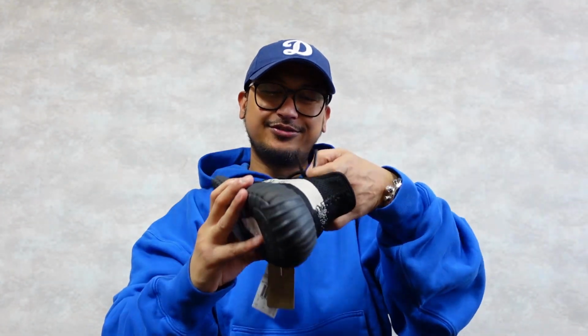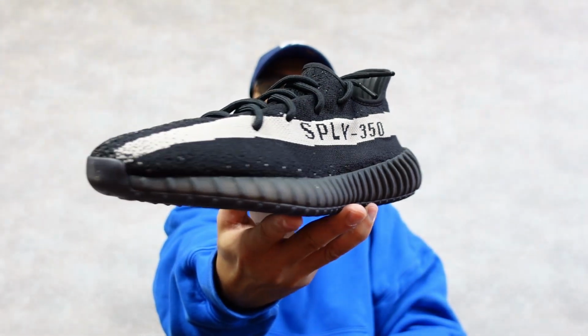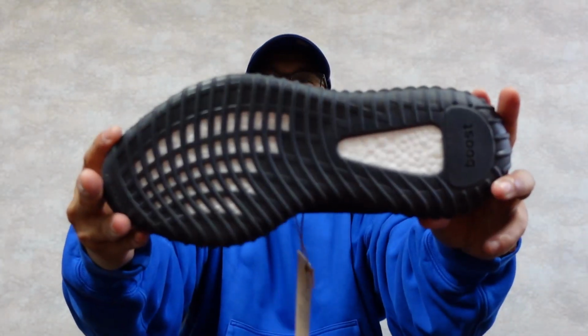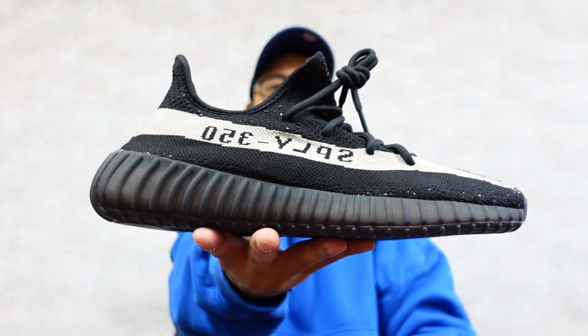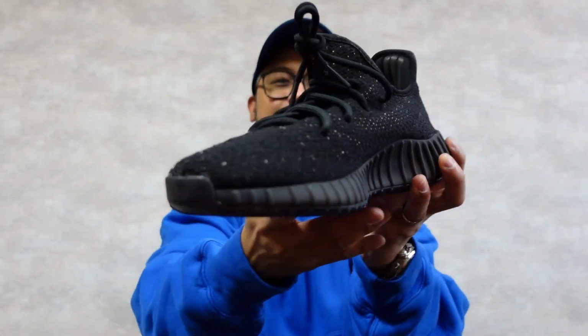And this is the colorway. Whew! Fire! Look at that. These are fire. Now, the other pair. Boom. That's what's up. Part of the OG colorway that is being restocked nowadays. So guys, before we talk about the sneakers, let's take a closer look at these pairs, all right?